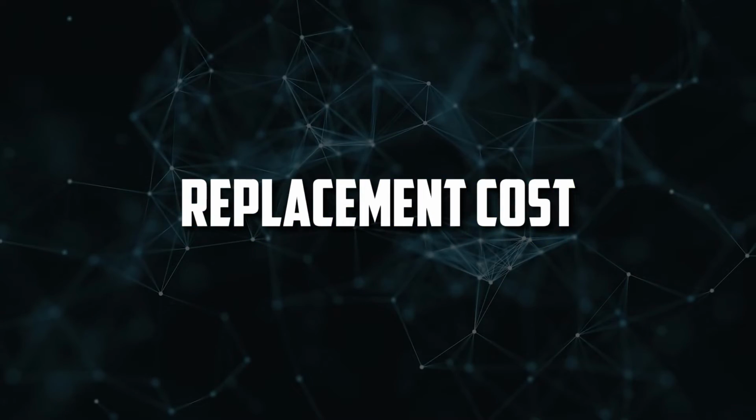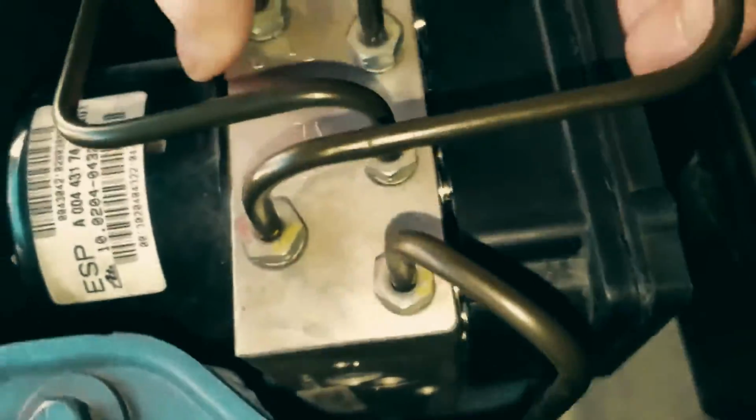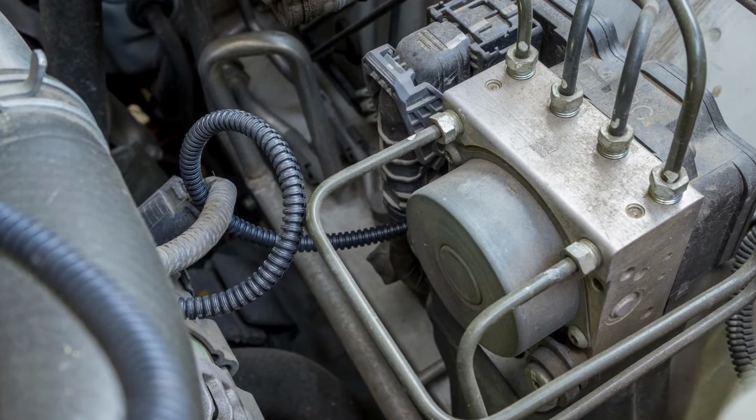Replacement cost. Depending on the make and model of the car, replacing the ABS control module can cost a lot of money. But it's safe to say that, given today's skyrocketing part prices, replacing such a crucial and intricate part is not among the more affordable automotive repairs.